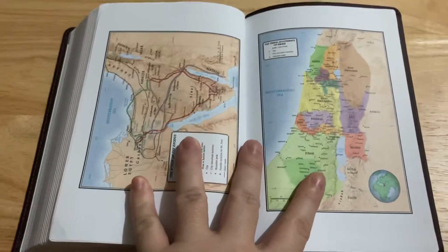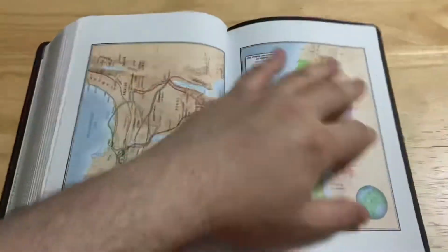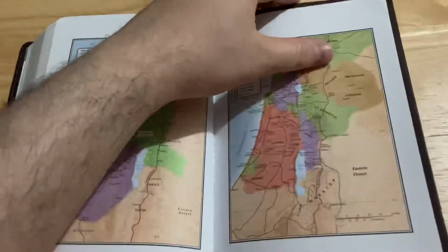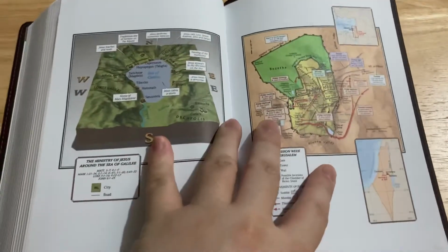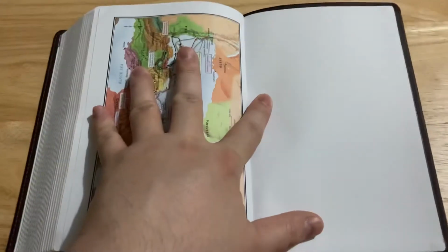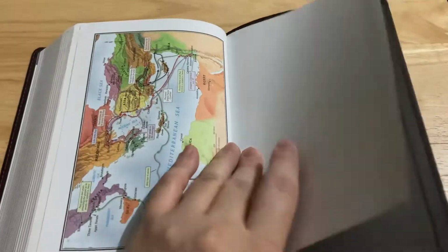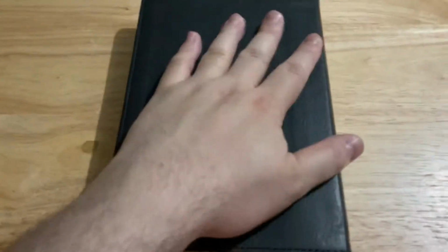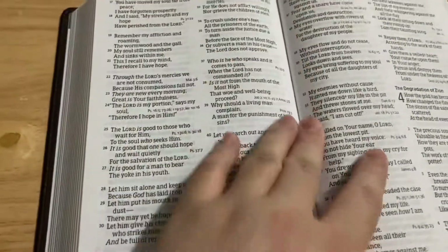Here are the maps. So we can see the full color maps. They're really nice. Standard for Holman maps. Look at this. There you go. Maps are good. After the last map, we now see our liner. And to the back of the page, we have here our paper paste down liner again, and the back of the Bible. So, yeah, there you go. And by the way, this Bible is Smyth sewn.